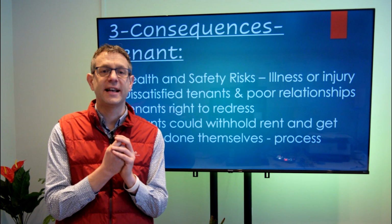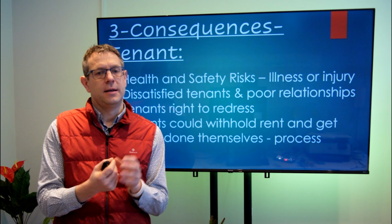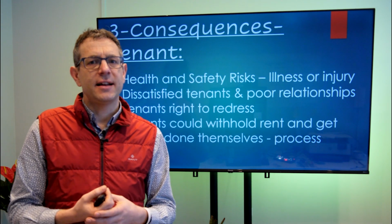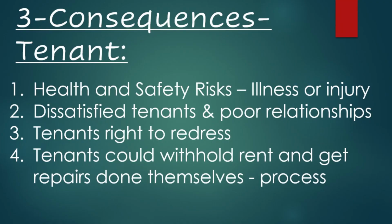Consequences of the tenant, so there could be health and safety risks through illness or injury. Really important one here, dissatisfied tenants and poor relationships. So if you have a poor relationship or dissatisfied tenant, rightly or wrongly, it's always going to make your life as a landlord more difficult.